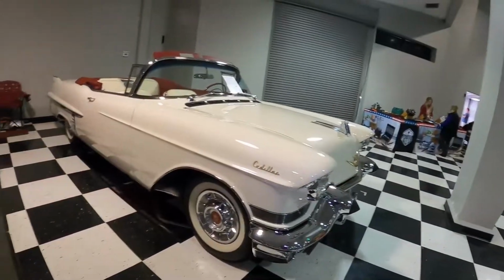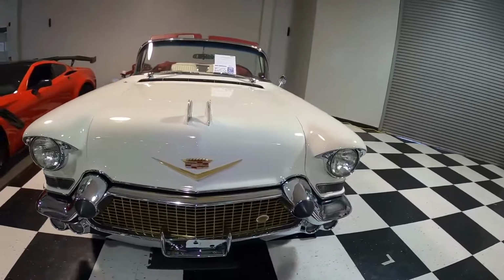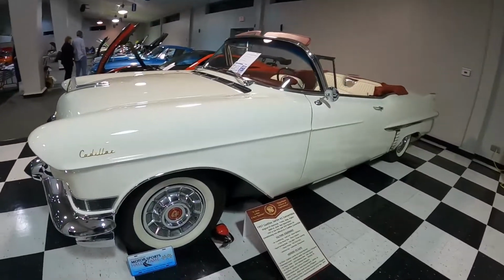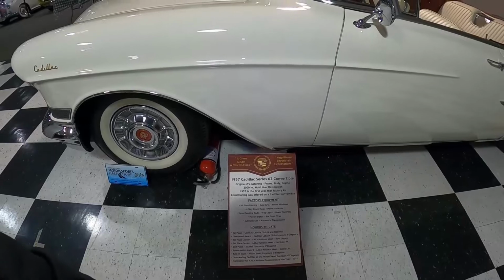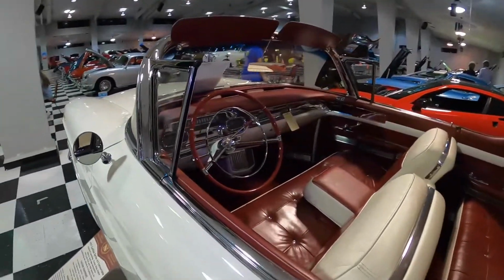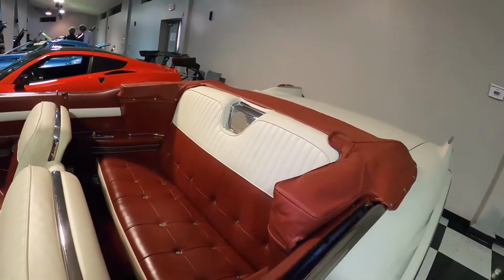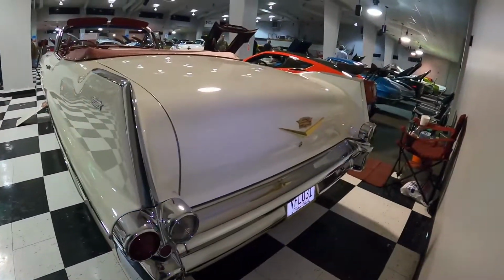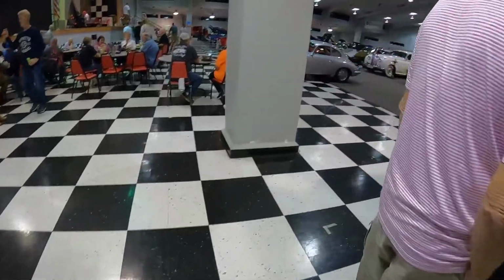Get a load of this old Caddy. You know, I wonder what that car weighs in at. That is a big girl. She's a 1957. '57 is the first year that factory air conditioner was offered on a Cadillac convertible. Y'all watched enough of my videos, you probably know that I am a fan of air conditioning, as I would bet a lot of you are. They needed big motors in them just to pull them around. That's kind of crazy.